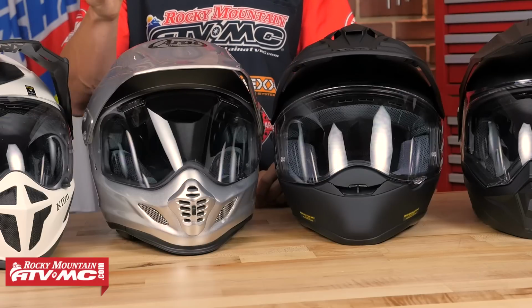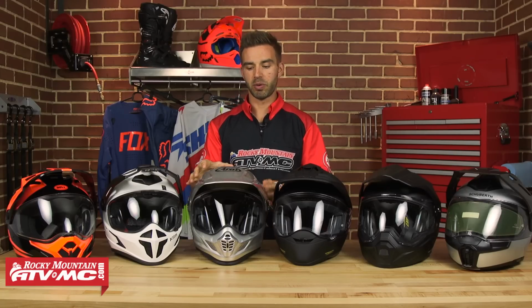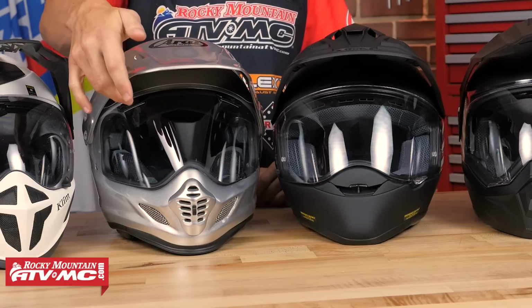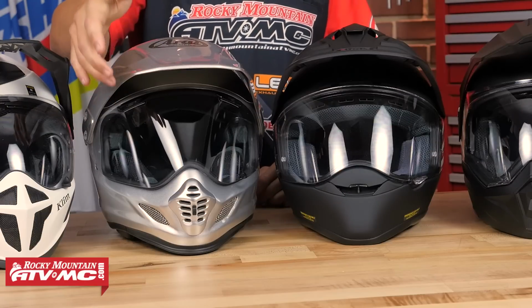Now the reason they do that is Arai says it makes the helmet stronger, it makes it disperse energy better, and also prevents the helmet from snagging on anything if you were sliding in a crash. Another cool feature I love is here on the shield, they actually have vents that are built into the shield. It gets a lot of airflow to the rider's face. It's also very good for combating fog.